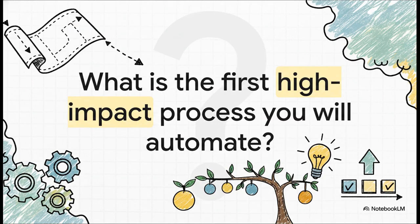So I'll leave you with this final thought. You now have the roadmap. The framework is right here. The only question left to answer is, what's the very first high-impact process you are going to automate?